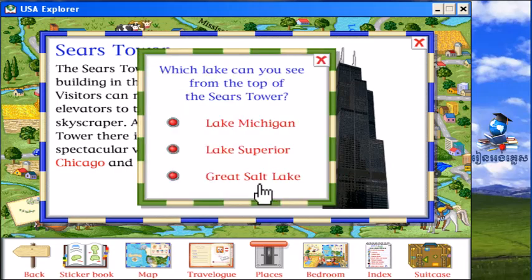To win a sticker, answer this question. Which lake can you see from the top of the Sears Tower? Lake Michigan? Try again.